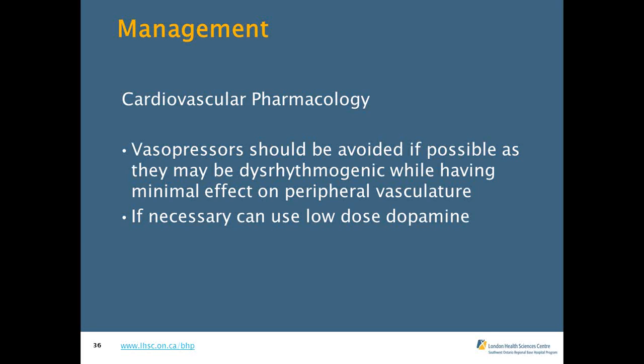Okay, so further with that, any vasopressors other than epi, this is referring to pressor medications like dopamine, should be avoided if possible because of the dysrhythmogenic potential and having minimal effect on the peripheral vasculature because it's also vasoconstricted. But that being said, if necessary, you can use low-dose dopamine. This is, again, in the emergency department.